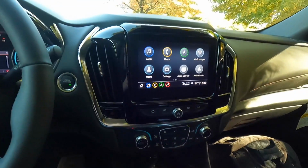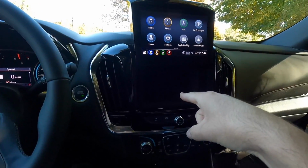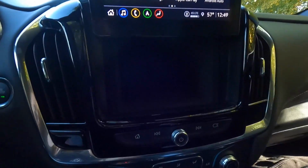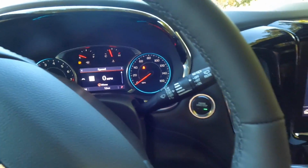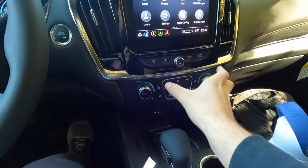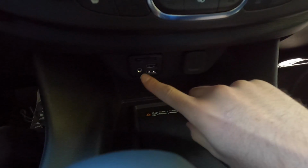The Traverses have a fun party trick. So if I press this button, you can see the screen will go up, and you can set your sunglasses in there, hand sanitizer, basically small miscellaneous items will fit in there. Press that button again, screen comes back down. Pressing on this will turn your hazards on, and then down here is your climate control stack. Your front 2 seats are heated, and they do have 3 levels of adjustability. Just below your climate control stack, you have 2 USB-A ports as well as an auxiliary jack.